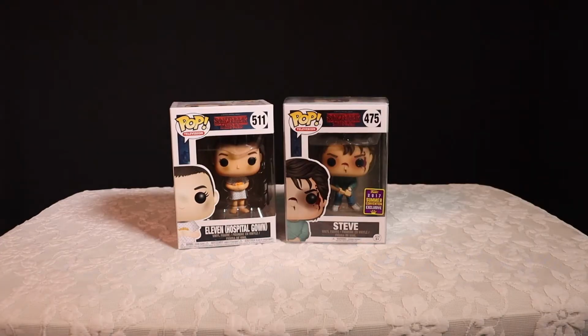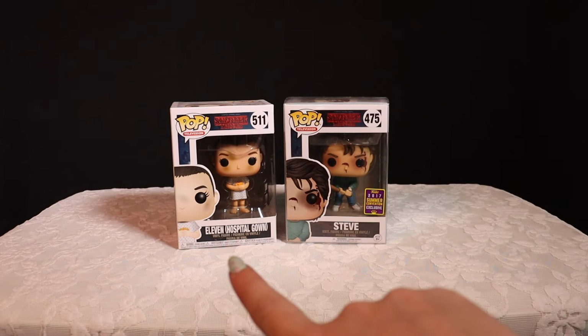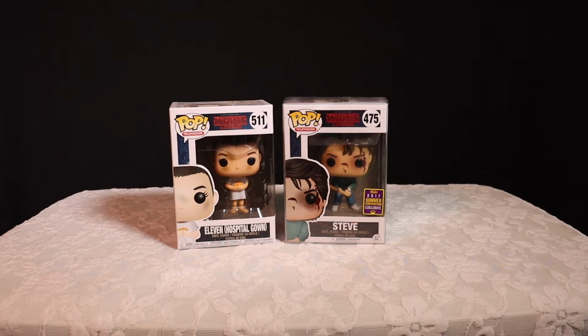On to Stranger Things. So these are the first technical grouping, even though Steve doesn't actually show up on the back of her box because he's a special from convention. They are both season 1 and the kind of same-ish original line. Anyways, I'm putting them together.